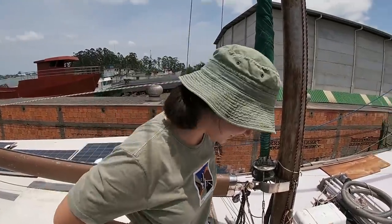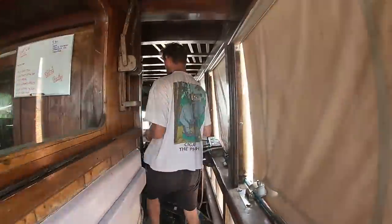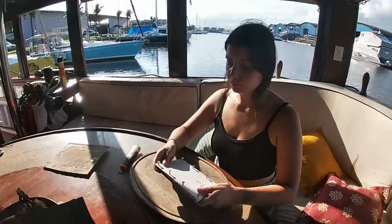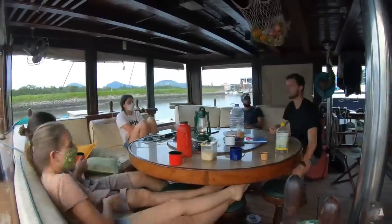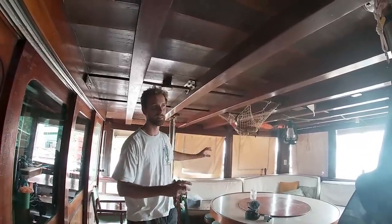Are you curious to see the inside? I know you are, because we got so many requests, so let's go. That was the deck and the roof of our boat. Let's go to the cool area. The coolest area, which we love the most out of this whole boat. And that is the area we spend most of our time. The saloon, the living room, the dining room, the spare bedroom, whatever you want to call this. This is the place we spend the most of our time.